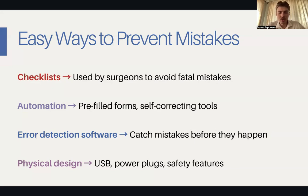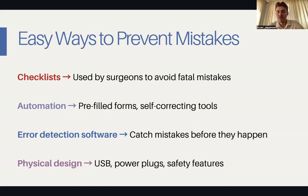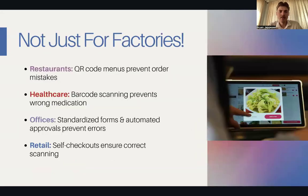Other examples include error detection software. My friend Matt works at a machine shop, and he talked about how there's a software that makes you double check that the machine is working correctly. Because if you bypass that and it's not working correctly, you could create a lot of damage and a lot of expensive mistakes. And going back to that first example with the two parts, there's physical design that you can implement to make sure that things are done correctly. Another simple example is that the USB can only be put in one way. It's easy things like that.